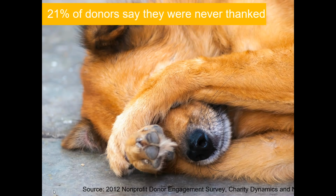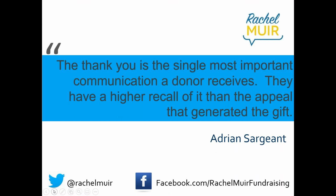And you might be surprised to learn that 21% of donors in one study say that they were never thanked. Those of you who have a stewardship plan are probably not surprised to learn this. But the thank you is the single most important communication that a donor gets. They have a better recall of that than the appeal that generated the gift in the first place.